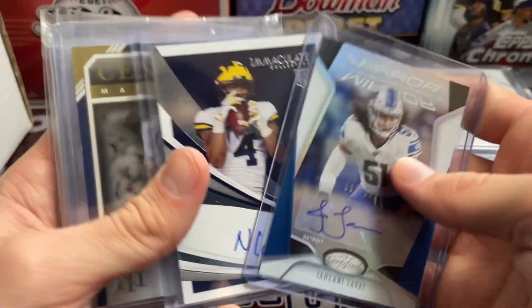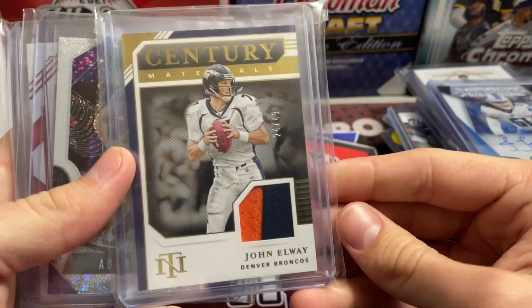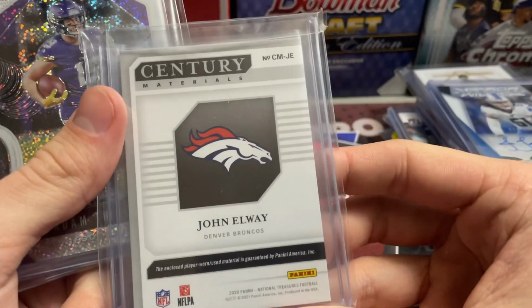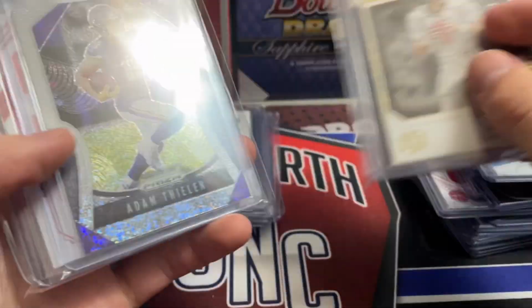Tavai, Nico, John Elway out of 49. I thought this would do a little better. This is like a $15 card, which seems crazy for a... It is player worn. I guess that probably is why, but still cool.